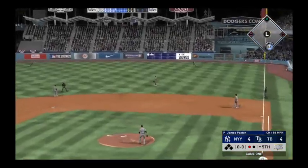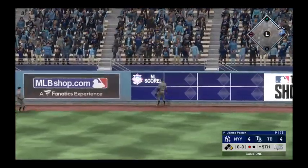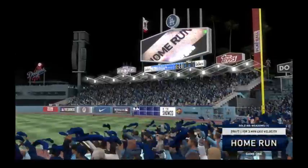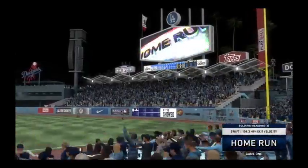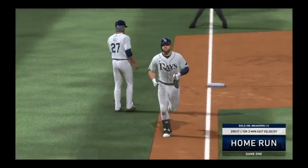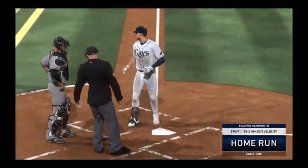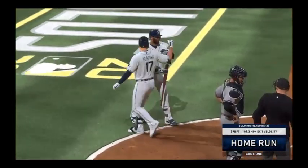And we'll see. There's a swing and a drive hit well out to right field. And that one is gone! It's a solo home run for Austin Meadows. His first homer so far in the series, as they will take the lead here. It's now a 5-4 ball game.